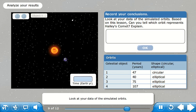Look at your data of the simulated orbits. Can you tell which orbit represents Halley's Comet? Explain your answer.